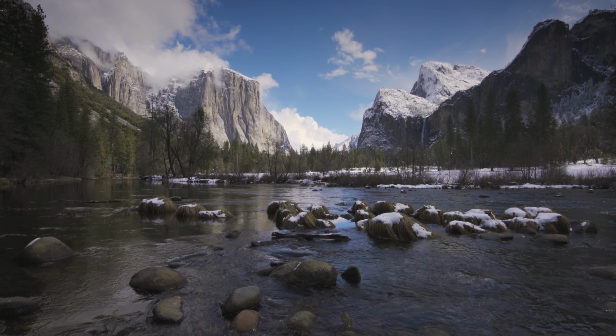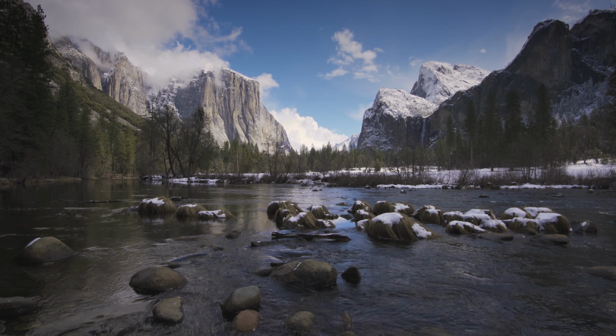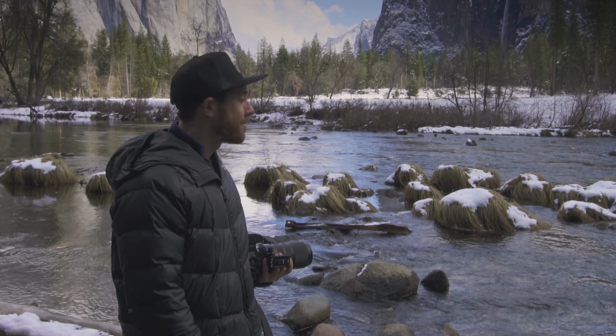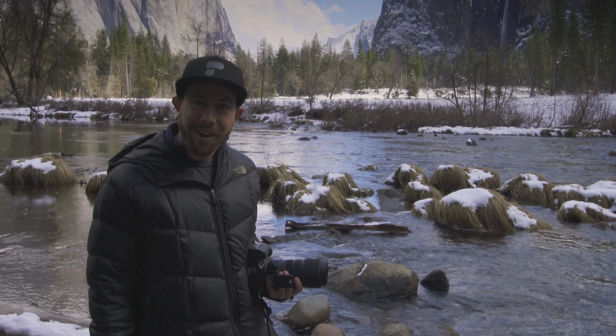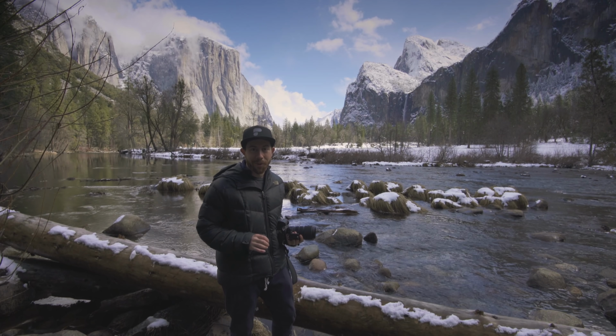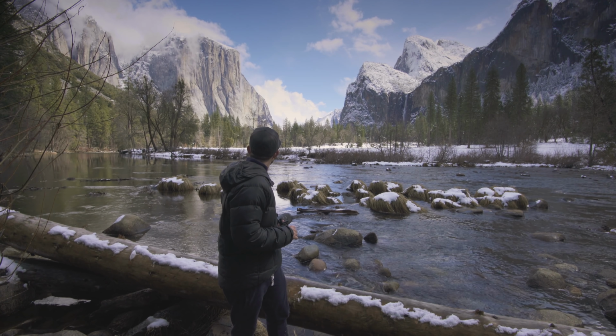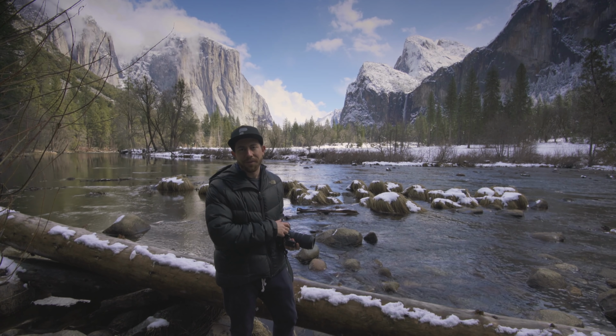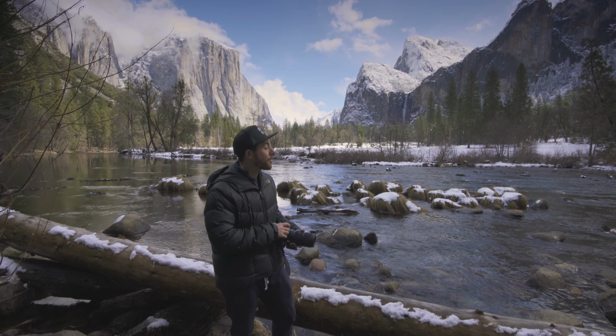So after capturing those images of tunnel view with El Cap and Half Dome, we decided to go into the valley and check out Valley View. Pretty stunning view of Yosemite. Looks really incredible with all the snow. And what I love most about this view right now is the fog lifting off of the cliffs in Yosemite.